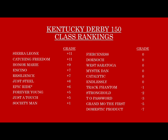Now, to me, that's a good thing because now we've got... And to me, from Society Man all the way down to Domestic Product, these are all fence horses. And you can pick and choose from them. To me, I'll probably pick 1 or 2 zeros out of this to use. I would not use any horse with a negative number. Maybe Stronghold, maybe, but I just don't think he's fast enough. That's the big issue for me.